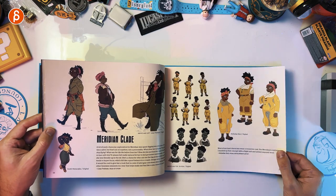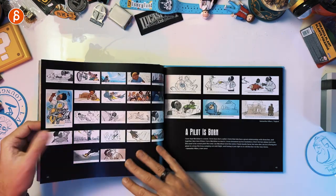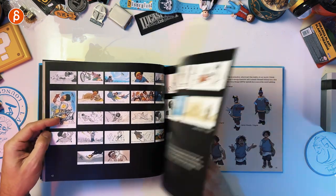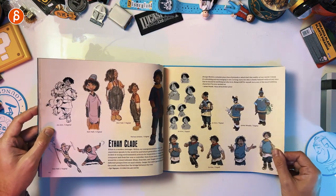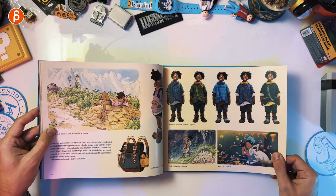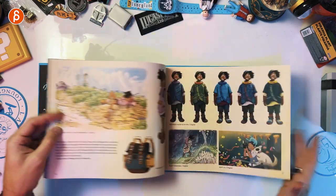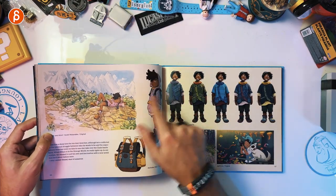That is the wife. That's cool. A pilot is born. More storyboards. And then we got Ethan Clade here. Oh, cool. Costume variations. That's cute. Cute expression too. See, that's what I'm here for.